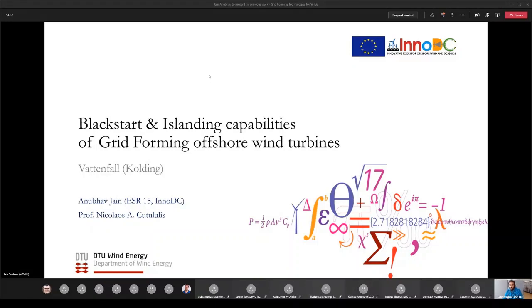Okay, so welcome all and thank you all for joining and showing interest. My name is Anubhav Jain and I currently work as a PhD student at DTU in the Wind Energy Department with Professor Nikolaos Koutouloulis. I'm working on the Blackstart and islanding capabilities of offshore wind power plants, mainly HVDC connected. This project is part of an EU Horizon 2020 project called InnoDC, which I'll also give you a brief overview of in the coming slides.